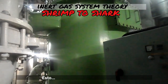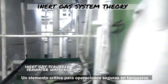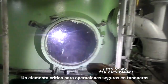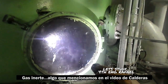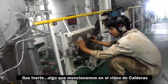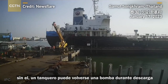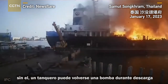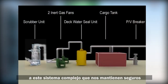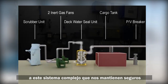So this is an inert gas scrubber. Let's check out a critical part of safe cargo tanker operations. Inert gas, a topic we mentioned in our boiler video. Without it, a ship could become a huge bomb when unloading cargo. Together, we will have a basic overview of this complex system which keeps us safe.